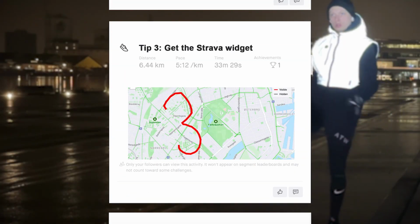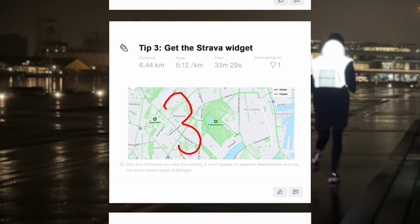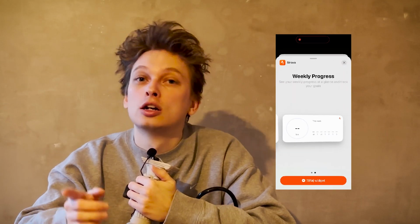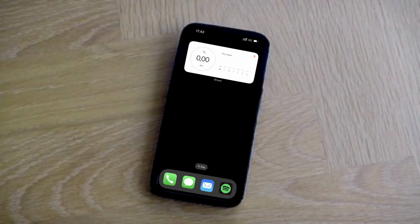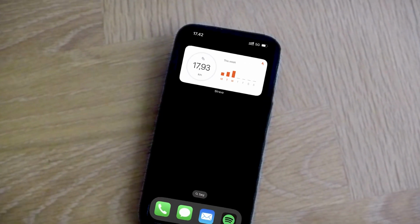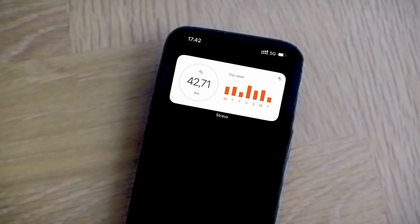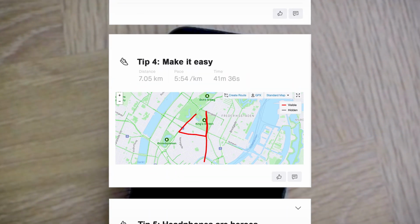Tip number 3. This next tip is another quick and easy way to find motivation. Get the Strava widget for your phone's home screen. This way, you'll see a reminder to go running every single time you unlock your phone. And there's just something so motivating about collecting those little sticks of progress from week to week. Go get that.